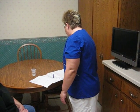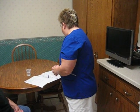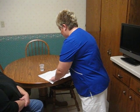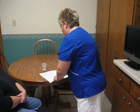The second thing I would do is check the physician orders to see if there are any new orders for this patient. And then I would go ahead and cross-check the MAR with the Cardex. I would check to make sure every drug was the same and the route and the time and everything was all the same. If there's any discrepancies, I could check the chart, or I could call the physician, or I could call the pharmacy. That is my first check.